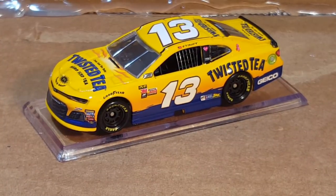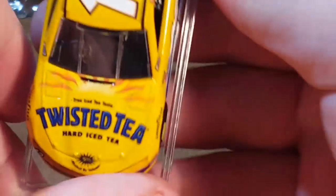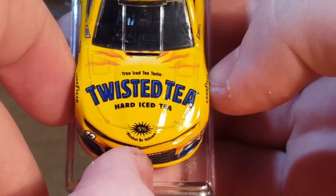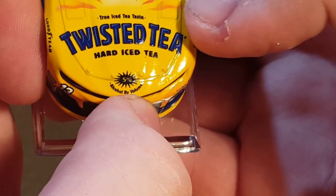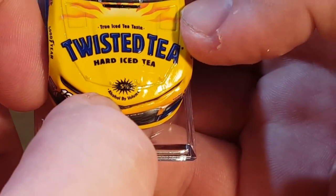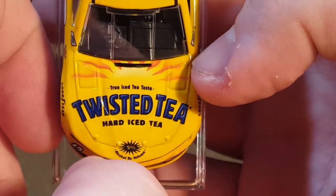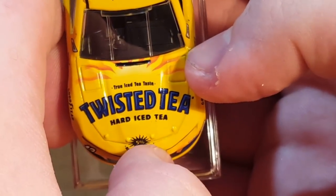Unfortunately, it is on the base, but that doesn't mean we can't review it, so let's go ahead and do that. On the hood, you have True Iced Tea Taste, Twisted Tea, Hard Iced Tea. You got some down there, alcohol by volume, I think. I think they spelled that wrong. Is that A-key? Or A-key, wow. A-K-O-H-O-L? I hope they spelled it like that in their actual design and they meant to do that, but I don't think that was how it's supposed to be.